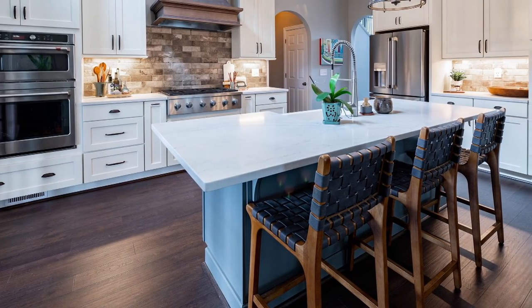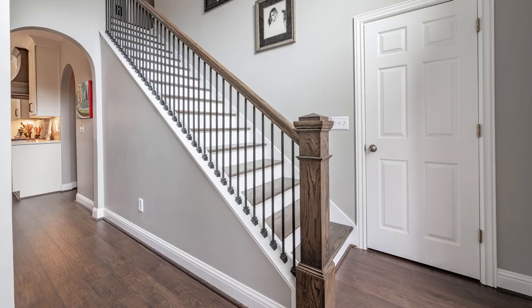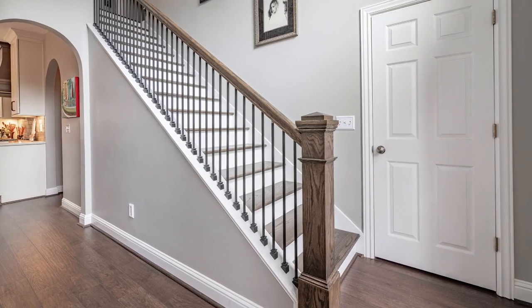New flooring was installed to create a cohesive look throughout the kitchen, dining and living spaces, as well as in the primary bedroom. The powder room received an upgrade with a vertical shiplap treatment and new pedestal sink, fixtures and lighting. The tired carpet and wooden spindles on the staircase were replaced with hardwood steps and iron balusters.